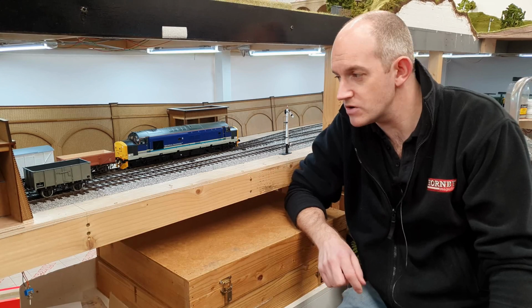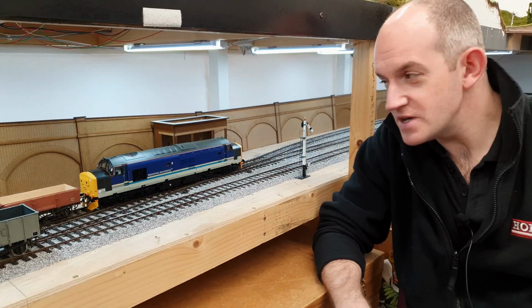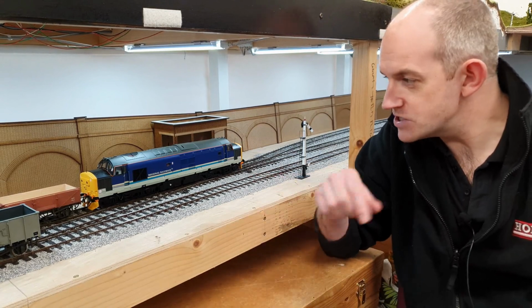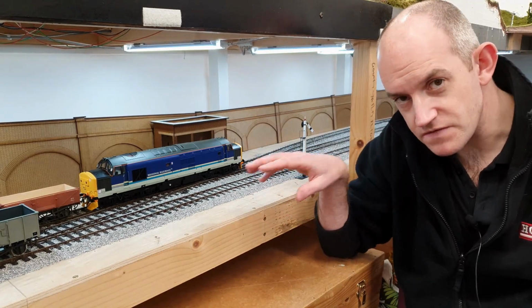Okay, so we thought you might like to hear this Class 37 startup with its new decoder and speaker setup in it. So we'll give it a fire up on the old twin track sound. Now it's got a few features in this which I've set up with the different CVs and the different decoders.